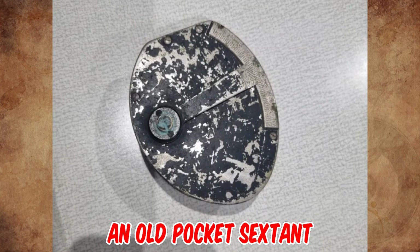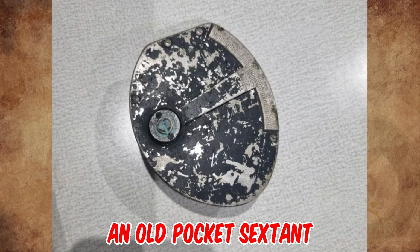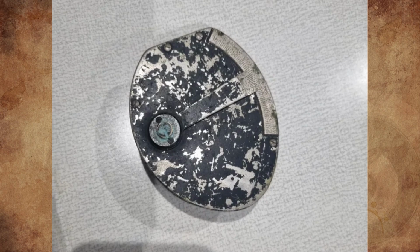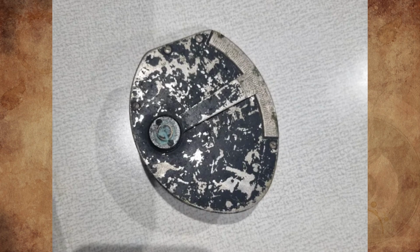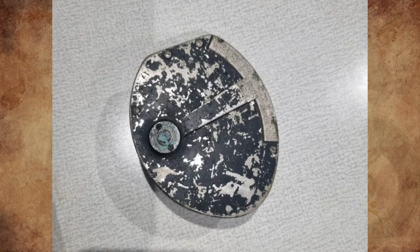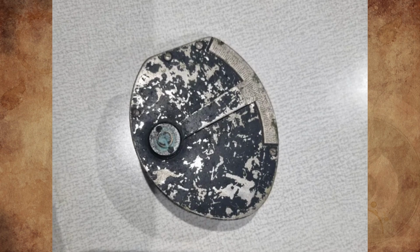It is an old pocket sextant that is missing some parts. I have one exactly like it, the smallest drum sextant in my collection. It is also arguably the best small sextant in my collection. It is slightly smaller than my box sextants, but much easier to use.